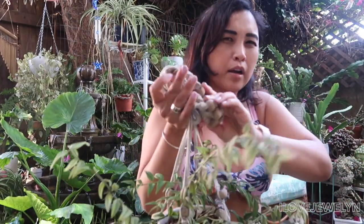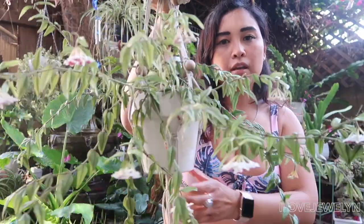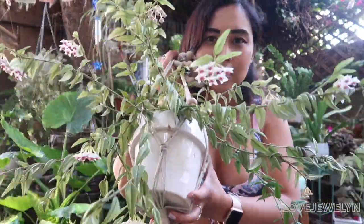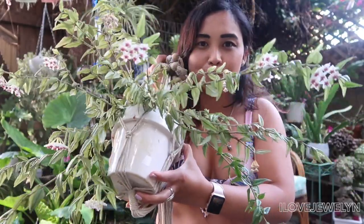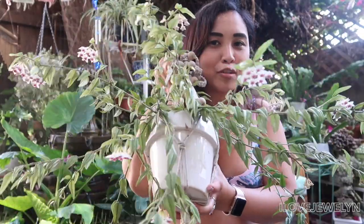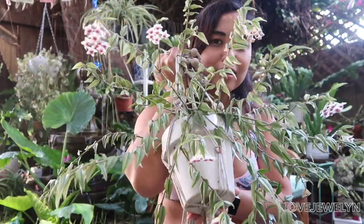Hoyas, for the most part, except maybe a few living in leca in my studio, they're all living in my patio, which is the perfect environment for Hoyas. Like, take a look at that. Do you guys see all of the blooms? Gonna have a moment of silence for this.